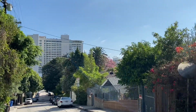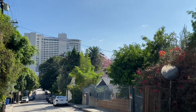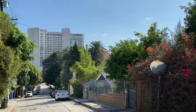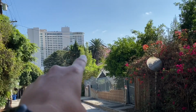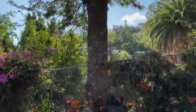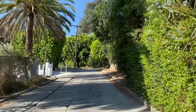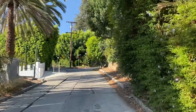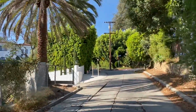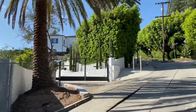So right now I am on the back side of Hollywood Boulevard. Mann's Chinese Theater is just on the other side of that building. And I am heading up this very steep hill. Some cool little apartments and really nice houses up here in Hollywood.